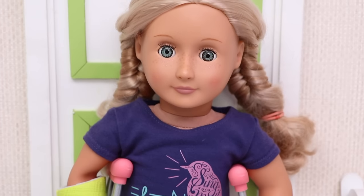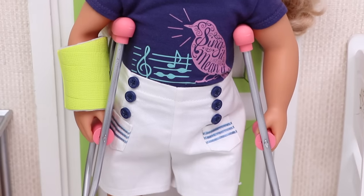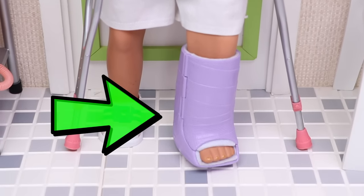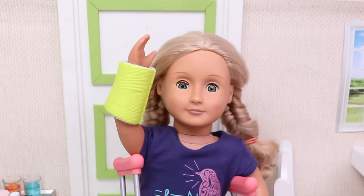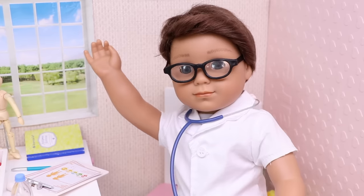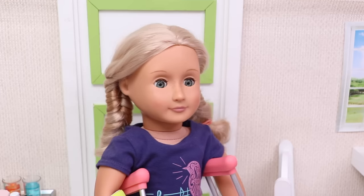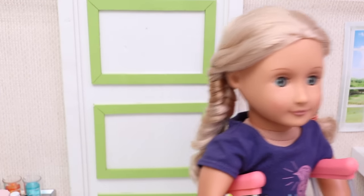This is Annabelle. She has a broken arm. And a broken leg. But don't worry! I'm here today to remove the cast! Is that correct, Dr. Johnson? Good morning! Yeah, that's right! Good morning, Annabelle! Now come on, sit down! Oh, alright! I'm coming! But it will happen a little bit slower than usual!